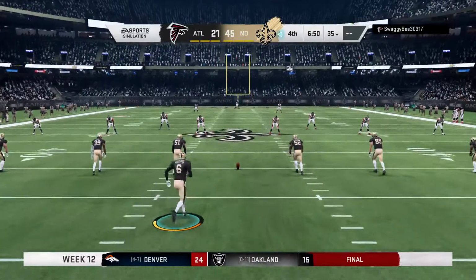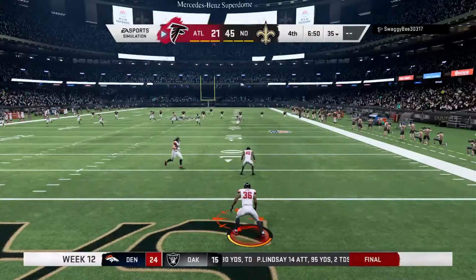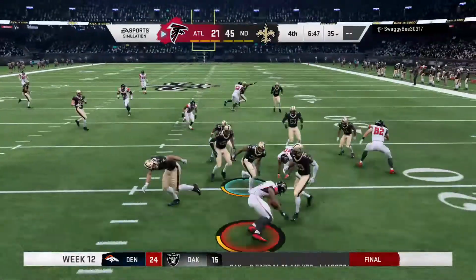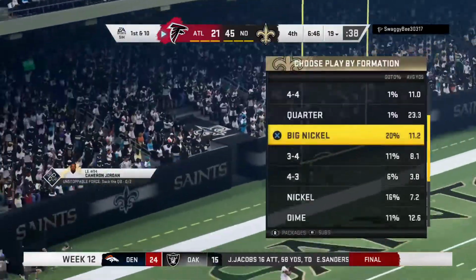So they throw the pick 6. They'll get another shot at it now as this one's in the air. This is fielded at the goal line. And he'll take it back to about the 19-yard line.